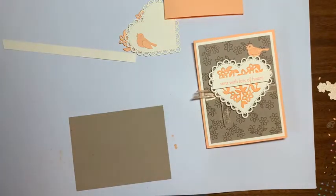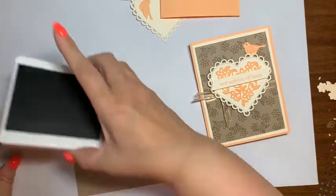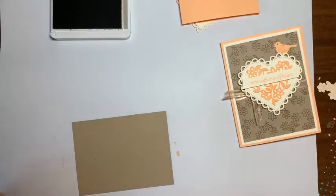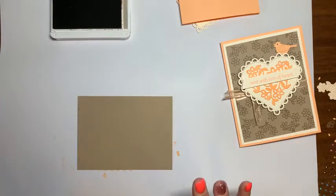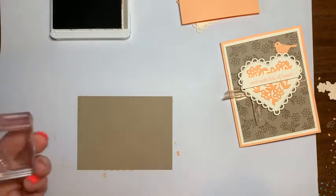I'm going to stamp it in Crumb Cake. I tend to like to stamp tone on tone. I just like the way that it shows up nicely on the card, but it doesn't really disrupt it. So maybe I'm thinking about that a little too much, but it's what I like.